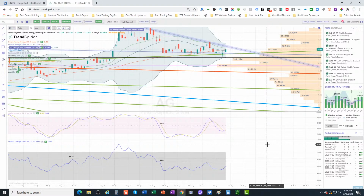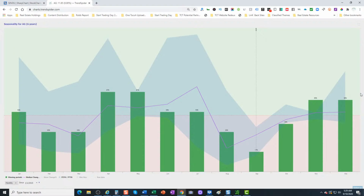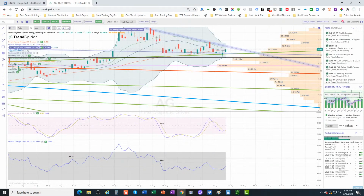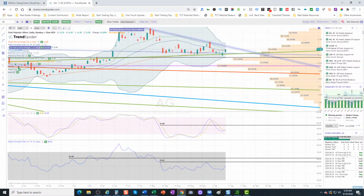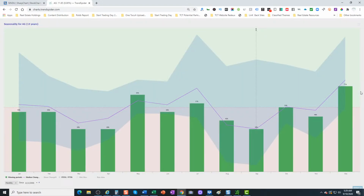The dollar is weak, and that's what we're looking for. I don't know how much we have in terms of historical data here for September into October. September, not a seasonally strong month, up only 17% of the times, but that's only over 6 years. Let's see if we have any more data. Sometimes it doesn't default to the oldest date, and it didn't. We can go back to 2006, and that's 14 years worth of data. So still, September, a seasonally weak period of time, but we increase in October.